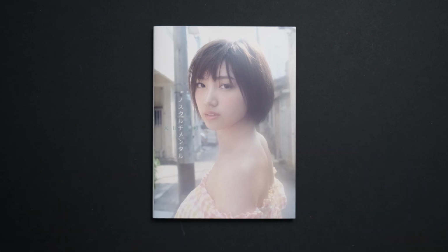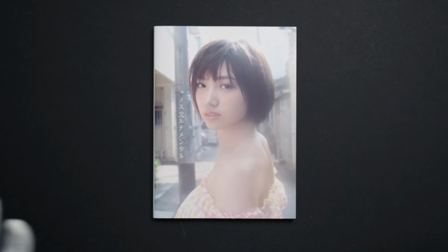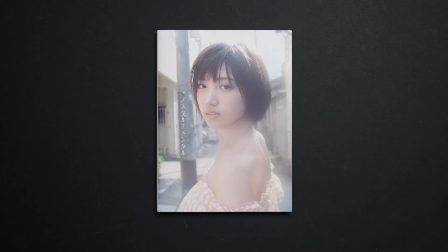So this is the front cover right here. As you can see, a very nice simple portrait, a little bit of highlights over here that are blown out, but I think with the whole feel of this photo book, this image really fits well with what's going to happen inside, where a lot of the shadows are lifted, you see some of it blown out a little bit. It's very light and airy feeling.